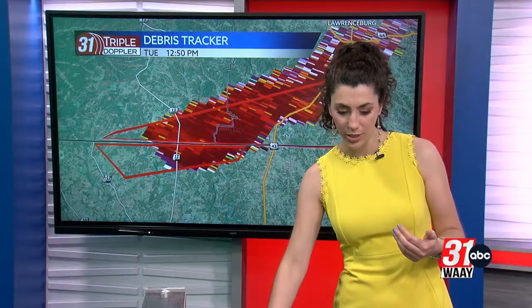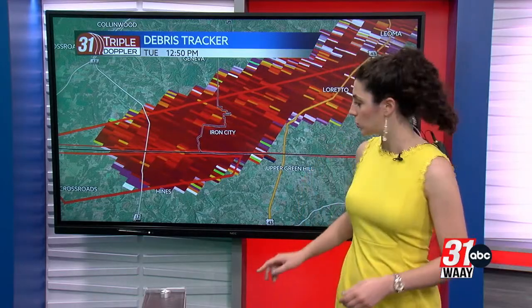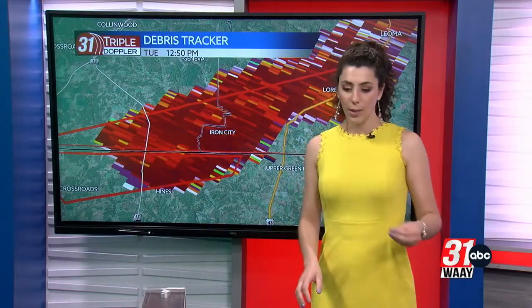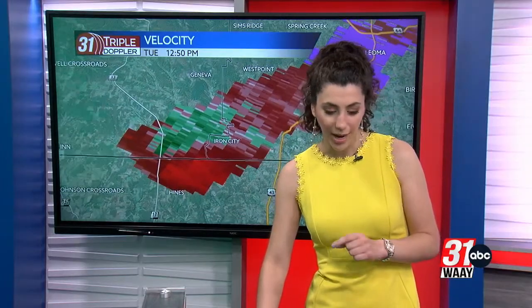Let's pull up that debris signature again. It is still lofting debris on the back edge of the system, seeing a little cluster of it as well. In the center, it looks like we have some lighter portions there. What I'm looking at the most, though, is that velocity. This is where we really see the storm inside all of that rain, and that's the benefit of this system. Continuing to track right near Iron City.